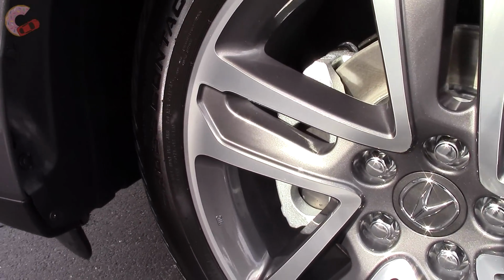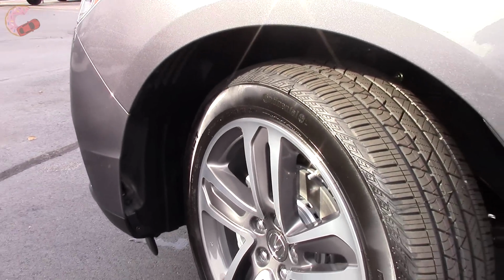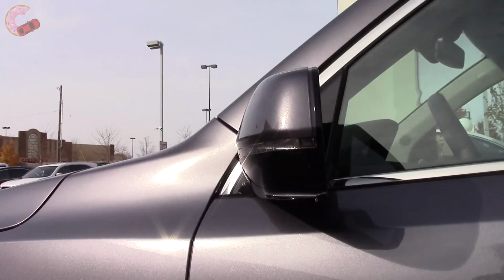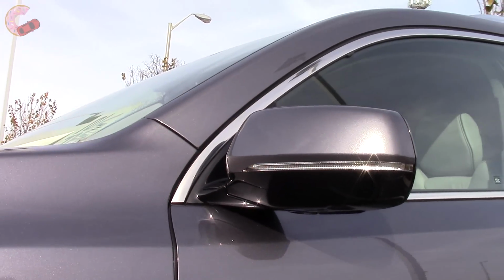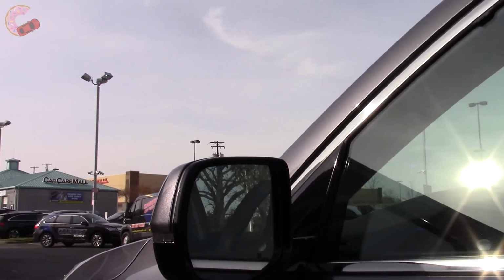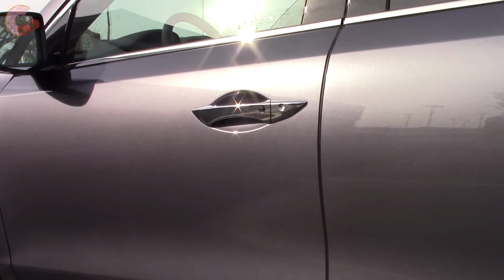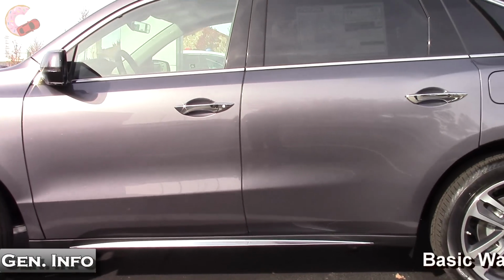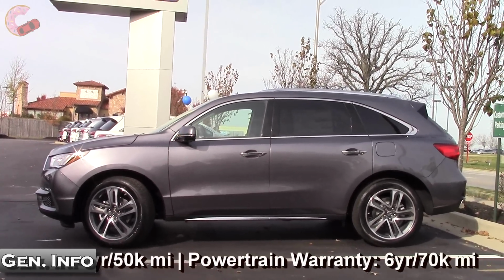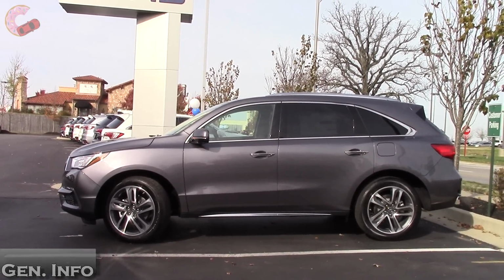The brakes are 12.6-inch ventilated discs in the front, and 13-inch solid disc brakes in the rear. The tires are all-seasons. Heading up to the mirrors, they are power adjusting, heated, and have turn signals on all models. The Technology adds power folding and the Advance auto dimming. To my eye, the MDX hides its size much better than most rivals. Since at 196 inches long, it is almost identical to the Infiniti QX60 and Audi Q7, both of which look much bigger to me.